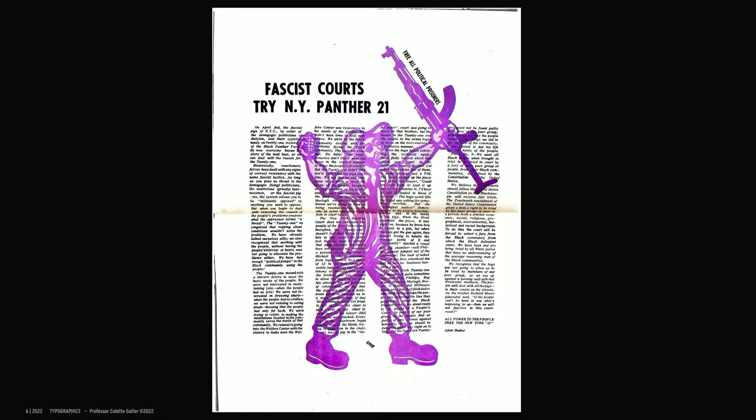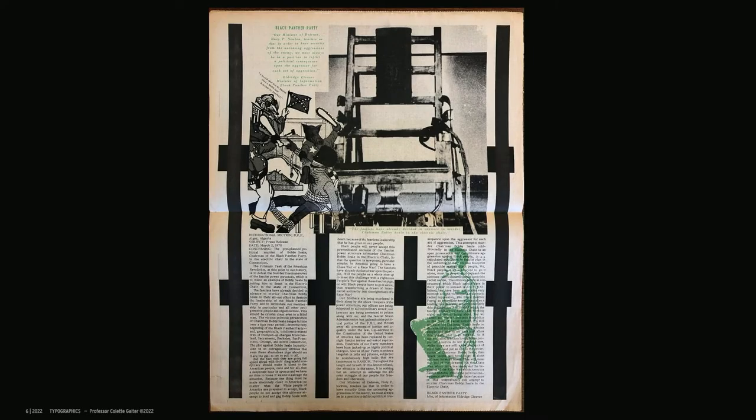Here's another inside spread of a Black Panther newspaper with uncharacteristic white space and a superimposed illustration by Emory. This treatment echoes the Harlem Renaissance image-text combinations with the same effect, making the text come alive on the page. Another vertically oriented middle spread reused Emory's cover artwork from Bobby Seale's Chicago trial and included a photograph of the chair he was strapped to in the courtroom. So you can see the prison bars behind the type.